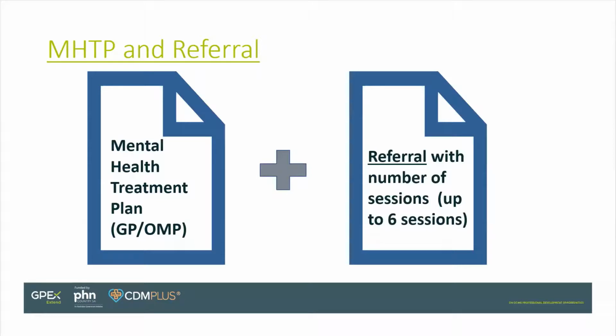And then once the plan's in place, there needs to be a referral with a number of sessions. So the GP needs to nominate the number of sessions on that referral form, otherwise it will bounce back. So how many Better Access sessions can they be referred for in a single referral? We can do up to 6 sessions. Okay, it must be specified on that referral.